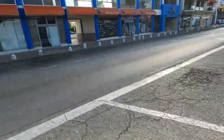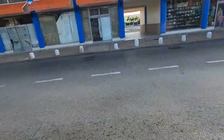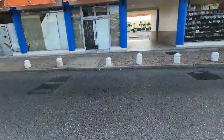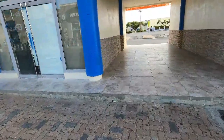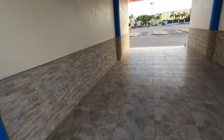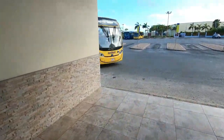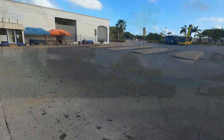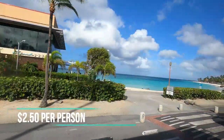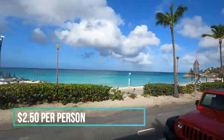Now you see how this building across the way has this open area? This is where you want to head to. This leads to where the buses run all day long. Do not be afraid to use their public transportation. Aruba's buses are very clean and the people here are very friendly. The bus fare from the cruise terminal to Eagle Beach is $2.50 a person.